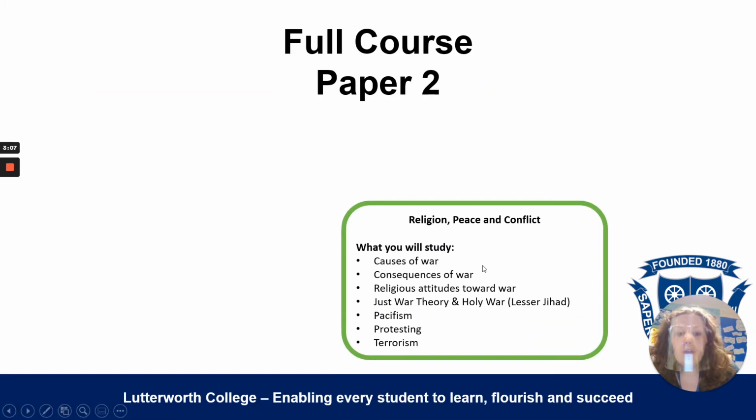Paper 2 for the full course consists of 4 ethical themes. The themes are really interesting, and they apply to what is happening in the world around us. So lots of what we hear about in the news and the media is covered in these themes. There is also lots of cross-curricular links between the themes and other GCSE options. So, for example, religion, peace and conflict, lots of what we talk about here, you will talk about in your history lessons as well. So there's some really nice cross-curricular links.